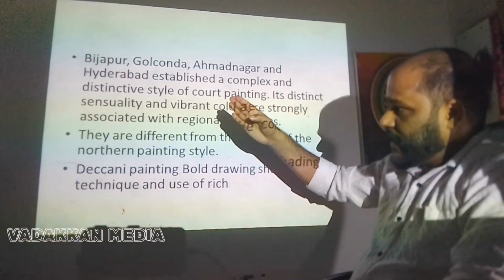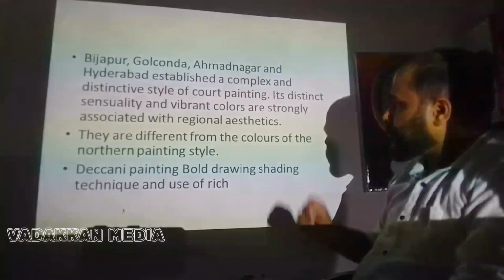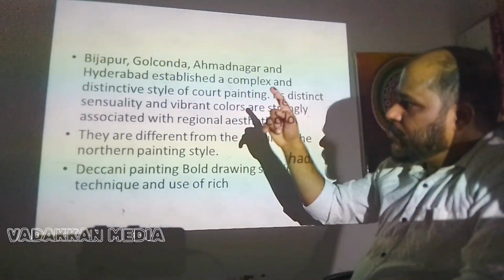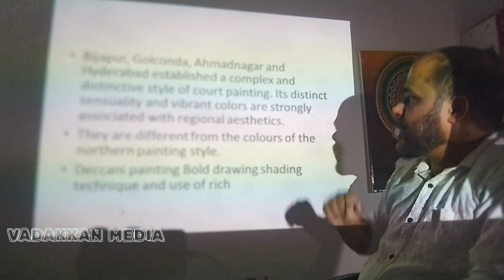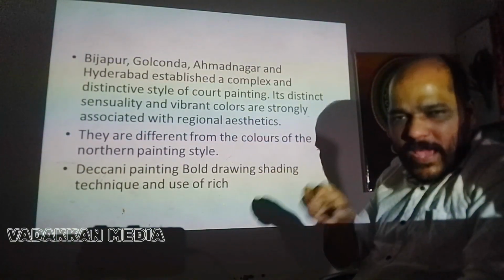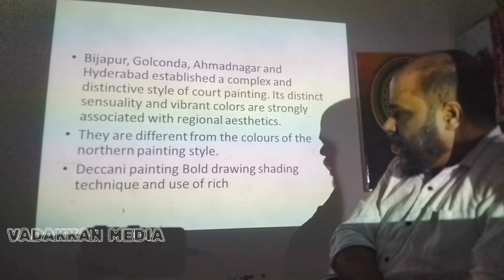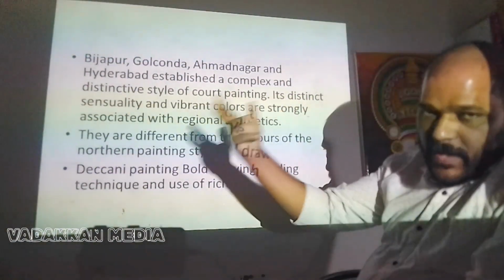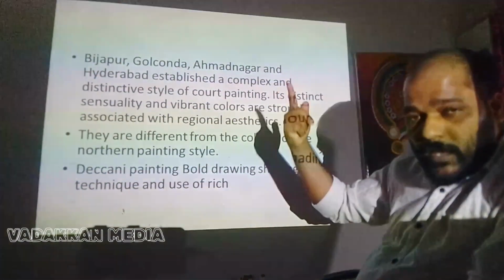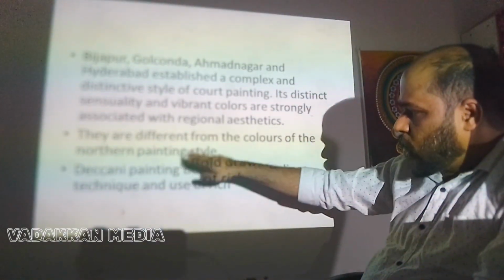The sub-schools Bijapur, Golconda, Ahmednagar and Hyderabad established a complex and distinctive style of court painting. Its distinct sensuality and vibrant colors are strongly associated with regional aesthetics. They are different from the colors of the northern painting style.